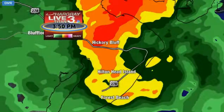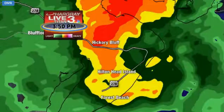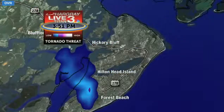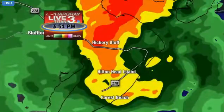The rotation has become ragged. It is not as tight. It is not as strong. The area of concern is still southeastern Beaufort County around Hilton Head Island, but it's not nearly as impressive. The wind speeds are lower. So the National Weather Service has discontinued and canceled the tornado warning for you on Hilton Head Island.